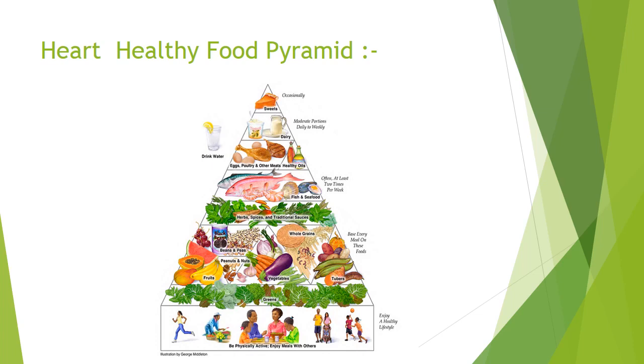The next tier above is the greens, all the greens like green leafy vegetables, other vegetables with a very good content of chlorophyll. So it's a very good antioxidant, with a very good amount of phytochemicals. Above that, we can see there are a lot of fruits, different color fruits, seasonal fruits, and whole grains.